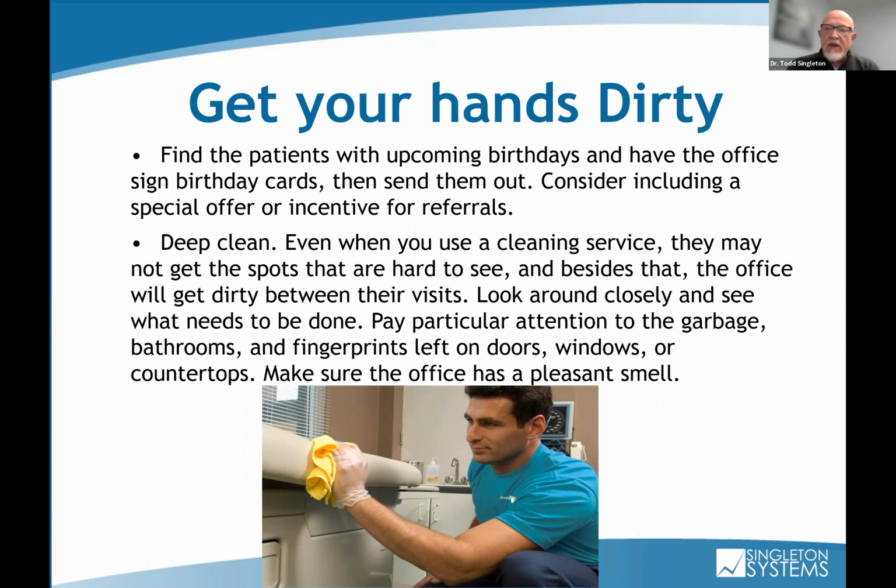And then guess what we had our staff do? A deep clean. Even though you have a cleaning service, they may not get the spots that are hard to see. And besides that, the office will get dirty between their visits. Look around closely and see what needs to be done. Pay particular attention to the garbage, bathrooms, fingerprints on the doors, walls, countertops, and make sure the office has a pleasant smell.